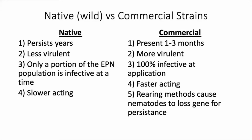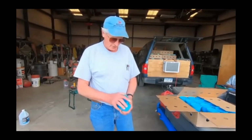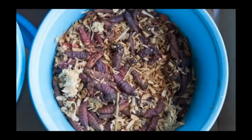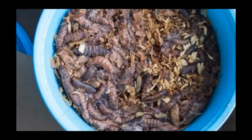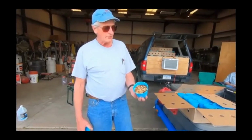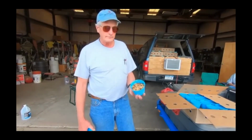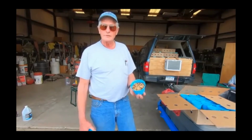There are fundamentally 2 types of entomopathogenic nematodes: the natives, which are out there in nature, and commercial ones, which have been reared in a laboratory setting, basically in vats. To explain the difference, this is Dr. Elson Shields in May of 2019 as we were applying these nematodes to a commercial farm near Dalhart. Here we have 25 million persistent nematodes, which have been reared in wax moth larvae in a very low labor method. While they don't look like it, you can actually see the nematodes on the side. What we're doing here is capturing the wild traits that allow these nematodes to persist across times with no host, across winter, and therefore a single application will last in the field for multiple seasons.